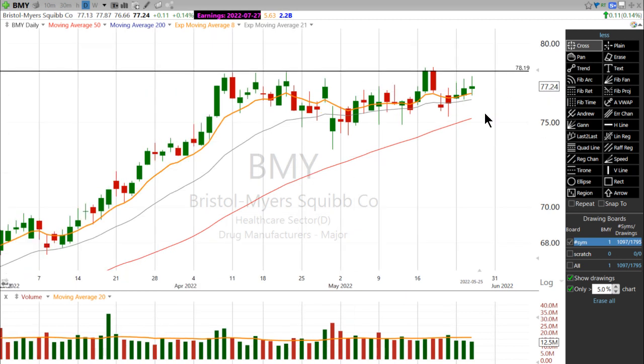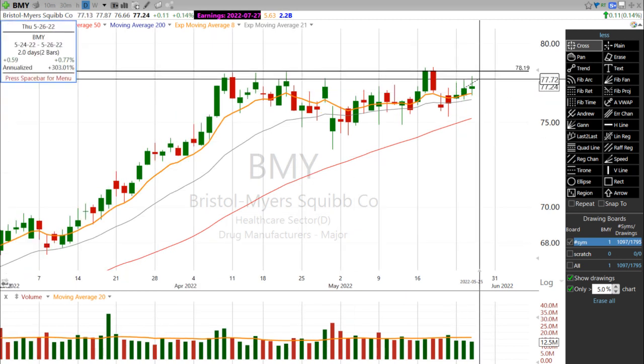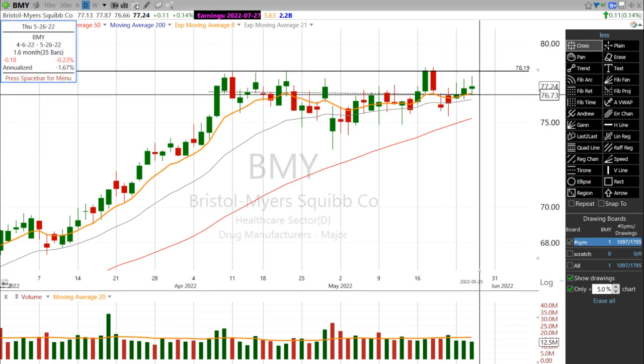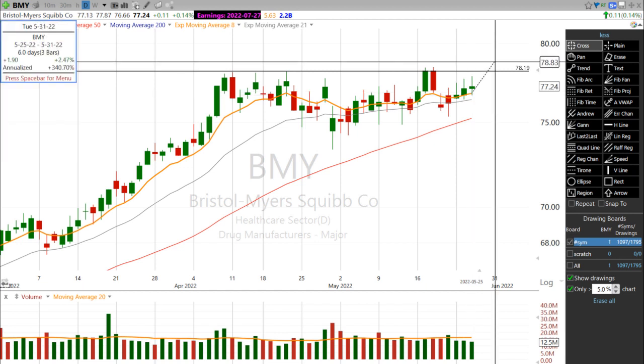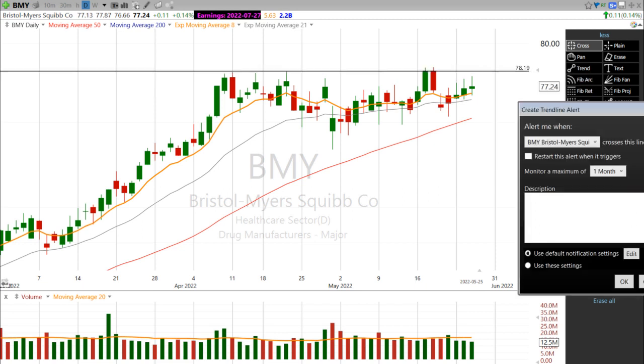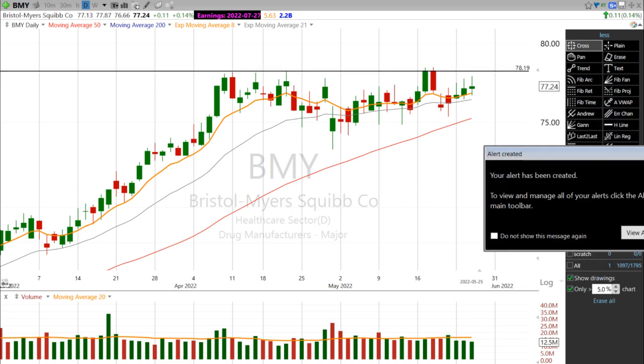And so I still want to watch this stock and look for a strong move through that zone coming on higher than average volume. Now, if that happens, the stock may finally kind of break out of this long base. It's been going sideways for over a month and a half. Let's see the breakout. But first, it's got to get above and stay above that 78.20 level. And so that's where I'm going to have an alert for a potential buy on Bristol Myers Squibb.